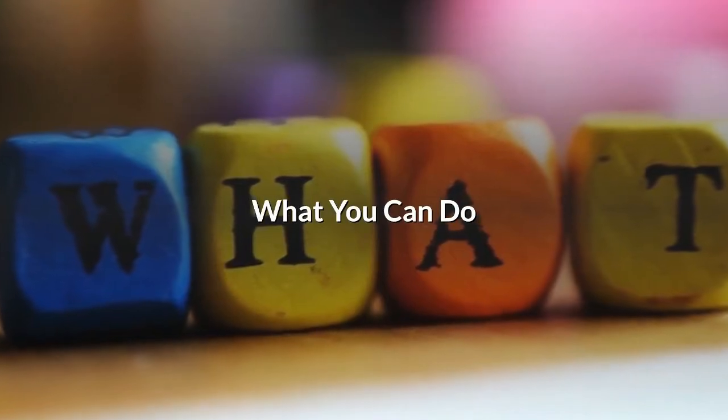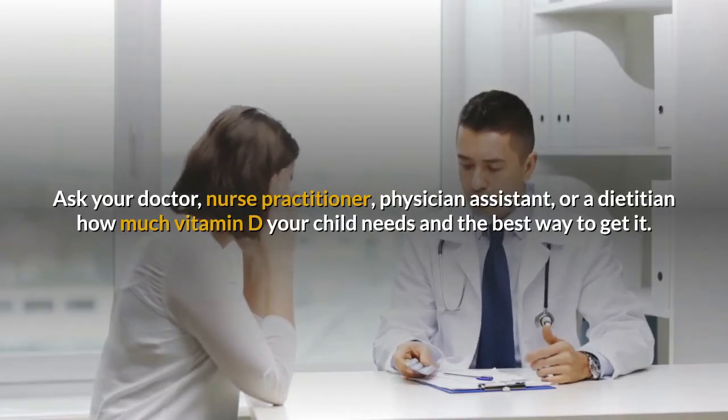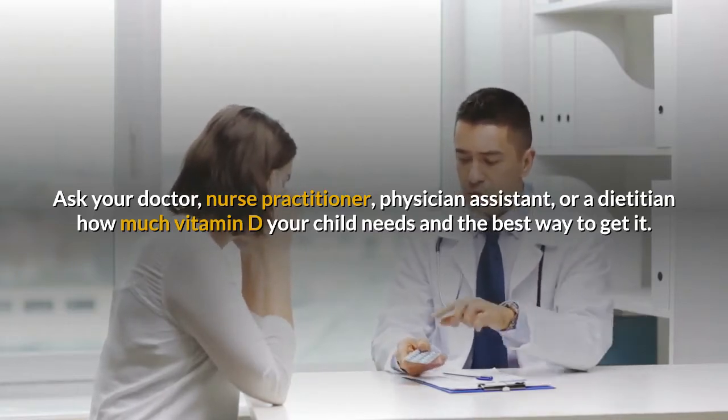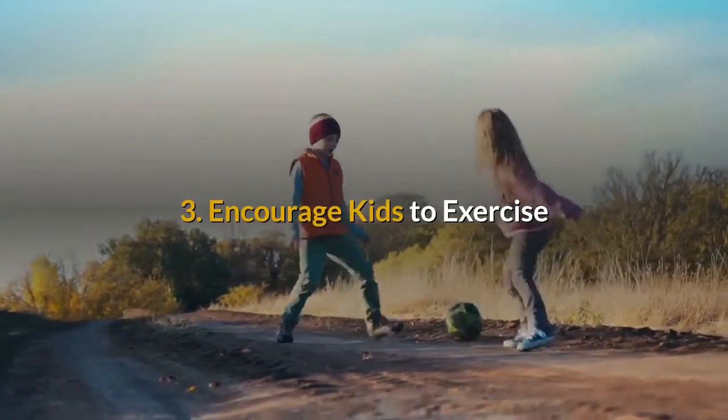What you can do: ask your doctor, nurse practitioner, physician assistant, or a dietitian how much vitamin D your child needs and the best way to get it.